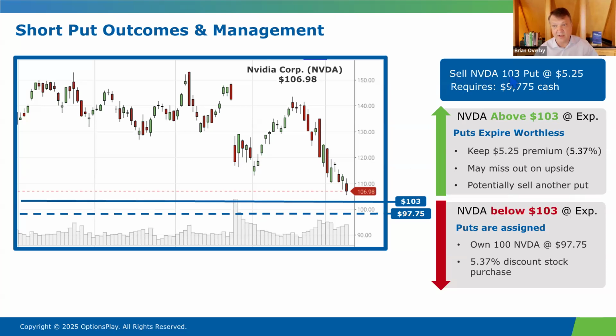So we sell an NVIDIA 103 put at $5.25. You have to put up the $9,775. Now remember, it's 100 shares. So if you don't have that cash, this strategy won't work for you in general. And once again, I don't think I would have ever done a webinar for retail clients that centers around just selling naked put options, meaning that you don't have the cash and you don't want to buy the stock. It's just a very risky strategy, and you need to trade for many years before you want to try sticking your toe in those waters.